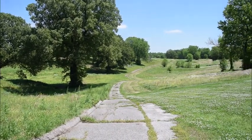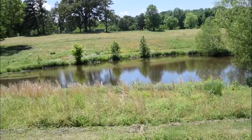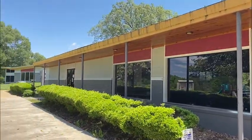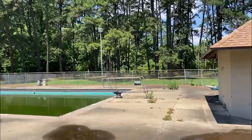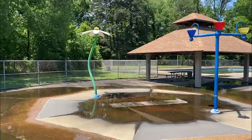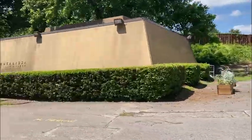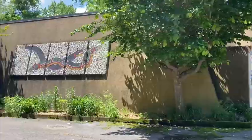In addition to natural wildlife areas and hiking trails, the park features the Shelby Bluff Center with educational resources. There's also playgrounds, sports fields, and an Olympic-sized swimming pool and splash pad. The park is also home to the C.H. Nash Museum at Chuckalissa.